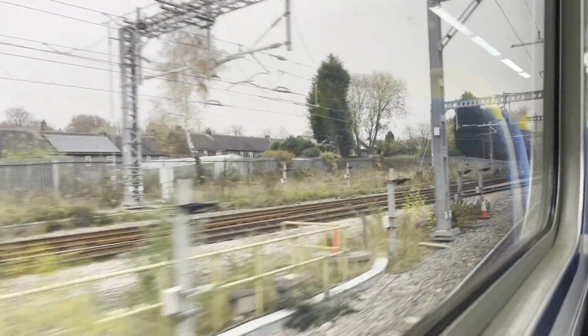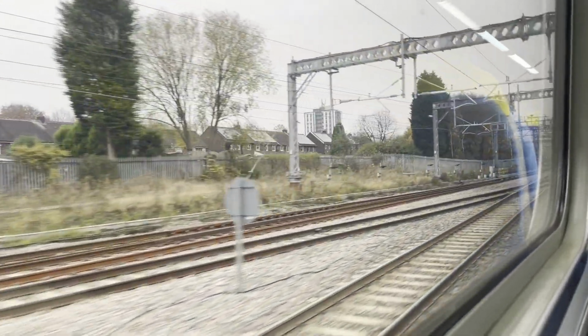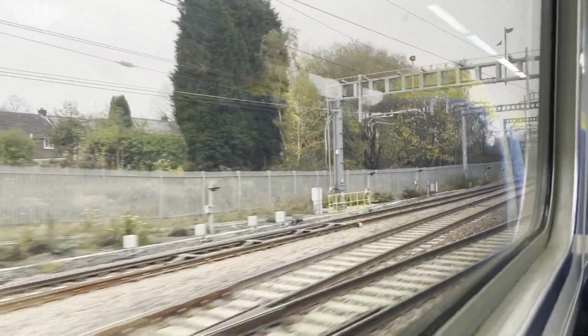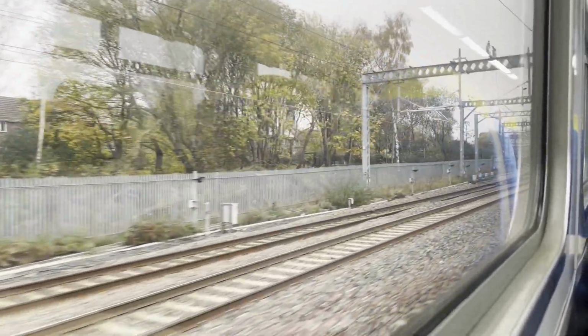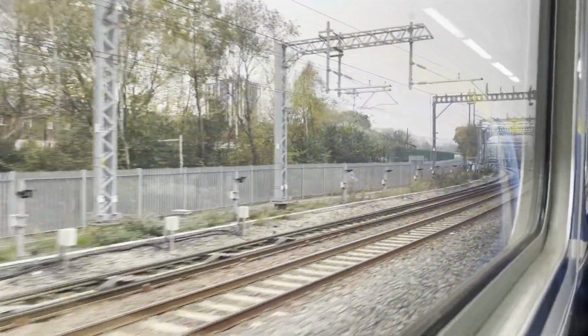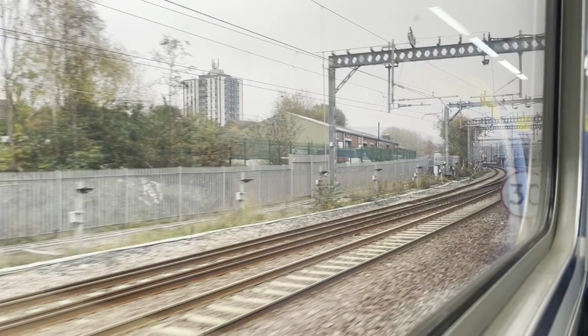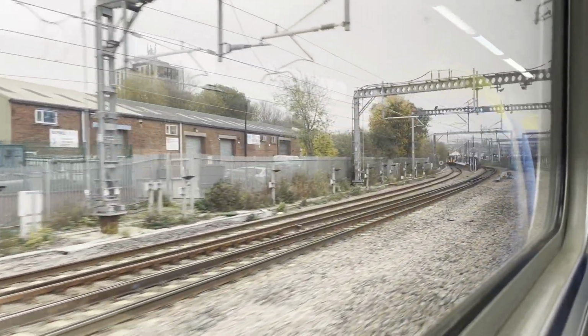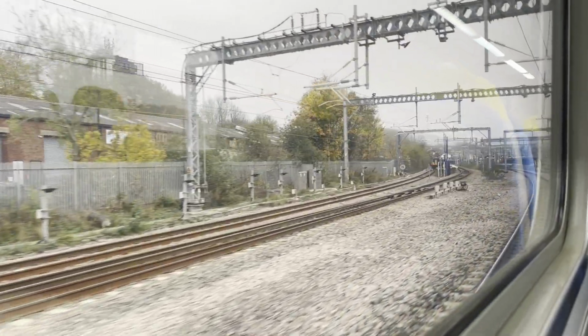As we approach Stalybridge, we intersect the line to Manchester Victoria, a route that's recently seen a major transformation. As part of the Trans-Pennine route upgrade, this section of line has been fully electrified with overhead lines installed and track improvements completed in 2024. This upgrade is a game changer for rail travel in the north, enabling faster, greener, more reliable services. The introduction of electric trains will reduce carbon emissions, showcasing the railway's commitment to a sustainable future.